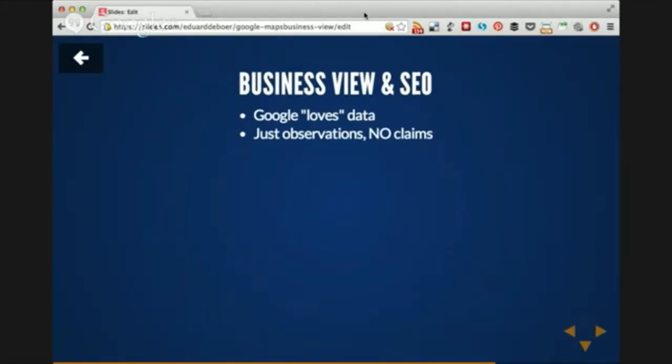So let's cover the things I've observed to make it clear with Business View, the pictures I've taken, and local SEO. The thing is, Google loves data. I cannot imagine that they would not. Well, it's a lot of negations, but let's put it the positive way. I'm pretty sure they use all the data, all the pictures we take, because they're very, very clear. For example, if I walk into a store, I take pictures of the products on the shelves. You can read the labels on the pots and everything. You can read the price tags. You can read everything. So I'm pretty sure they perform OCR.